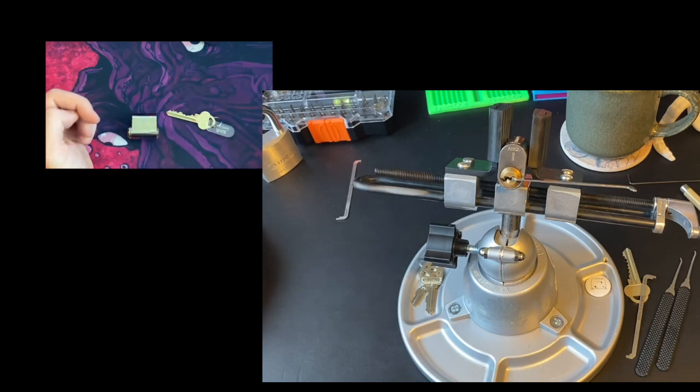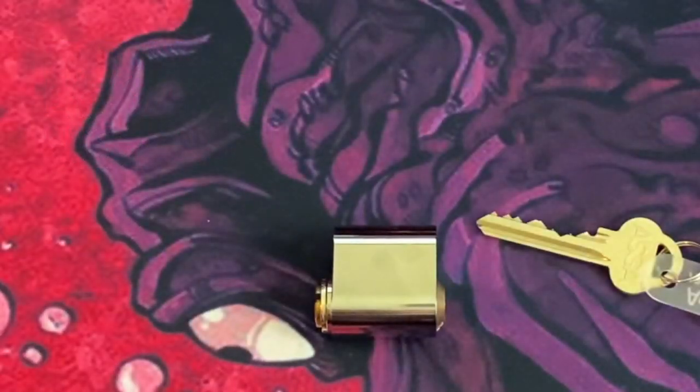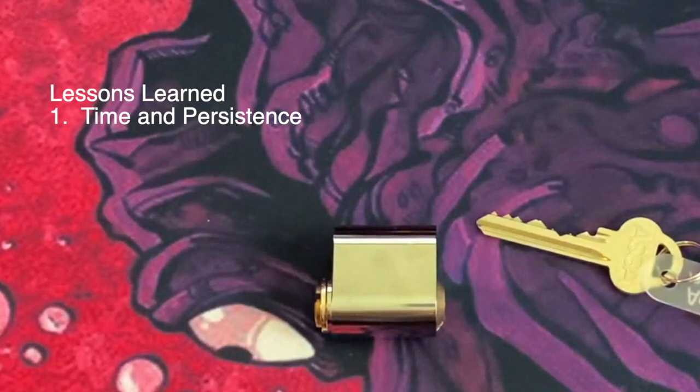Opening this lock really taught me a couple things. Number one, it taught me that no matter how difficult a lock may seem at the outset, with time and persistence, you can probably beat it. This really is a hobby of persistence.